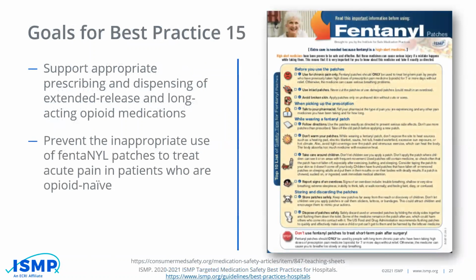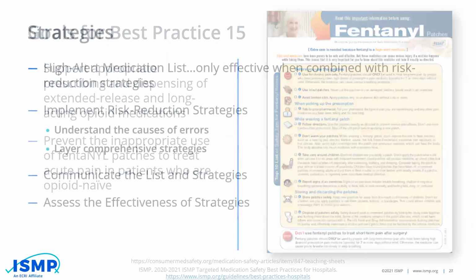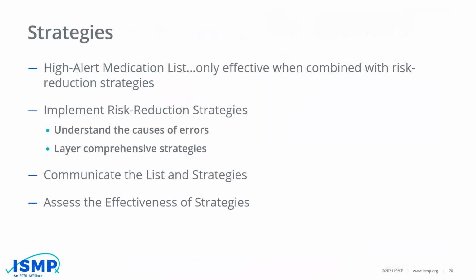So we obviously support the appropriate use of them, but also want to prevent the inappropriate use of fentanyl patches. Keep in mind, we have another example of a patient education sheet on fentanyl to the right that you can use for this issue. And let's go to the next slide, Jordan. I think I have 2 more slides to go. So let's talk strategies for a minute, and I'll pass this along.